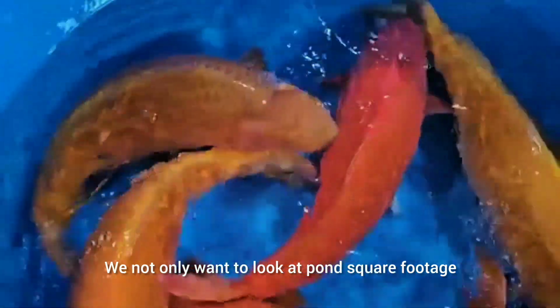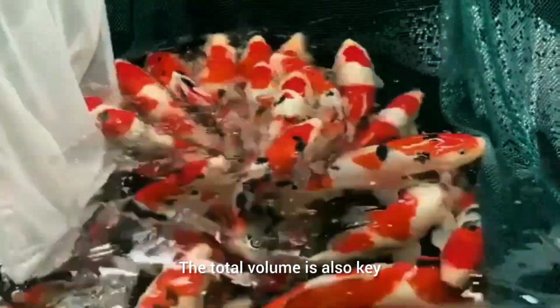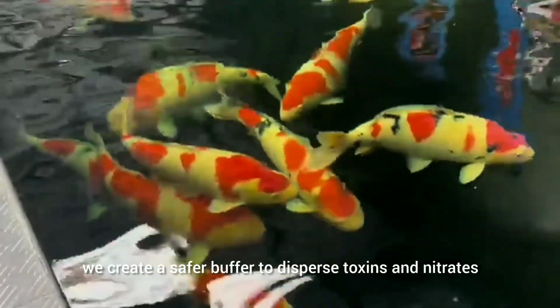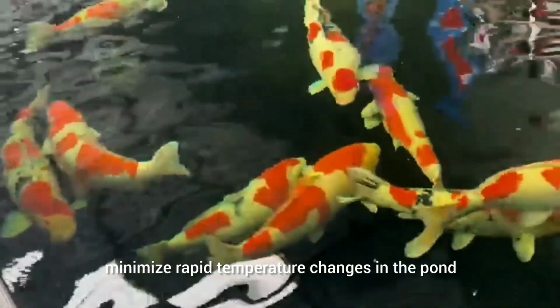Koi need space to grow, swim, exercise and explore. We not only want to look at pond square footage, but also consider water depth, as this will control the temperature during hot summer months. The total volume is also key, because as we increase the mass of water, we create a safer buffer to disperse toxins and nitrates, minimize rapid temperature changes in the pond and give the koi more space to cruise around and build muscle.